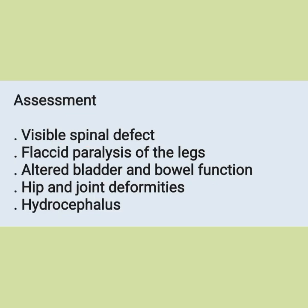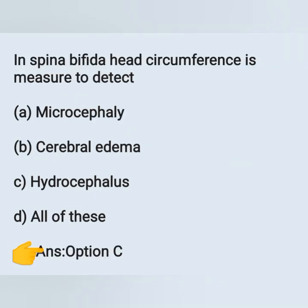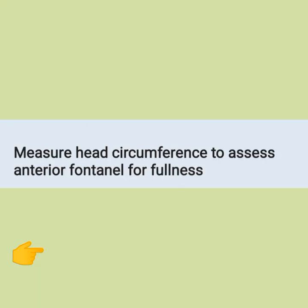What are all the things we assess in case of spina bifida? We can see a visible spinal defect, flaccid paralysis of the legs, altered bladder and bowel function, hip and joint deformities, and hydrocephalus. So in order to assess hydrocephalus, we have to take the head circumference in case of spina bifida. So the correct answer is option C, hydrocephalus. Thereby we can measure the head circumference and also assess the anterior fontanel for fullness.